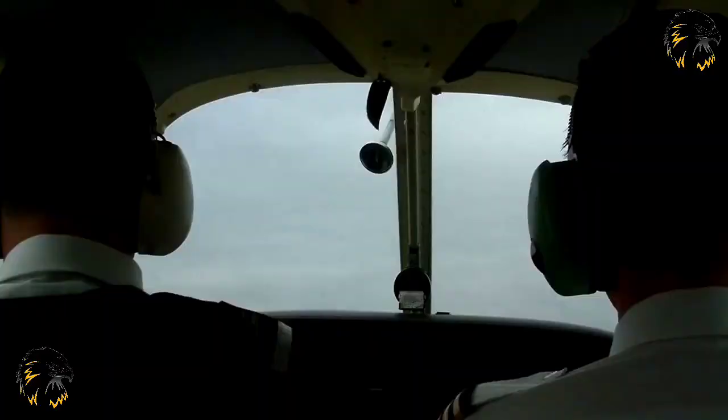An applicant for an instrument rating must hold a PPL, including a night qualification, or CPL, and must have completed at least 50 hours cross-country flight time as pilot in command in aeroplanes or helicopters.